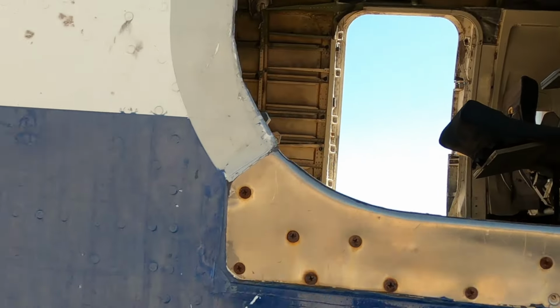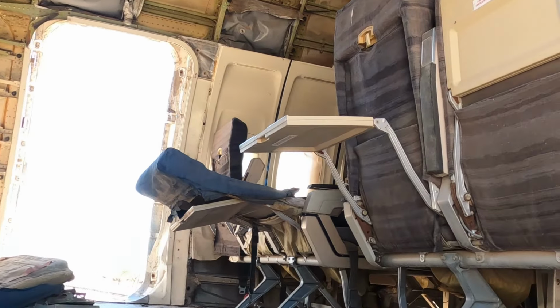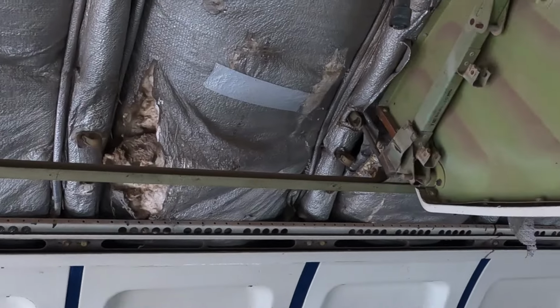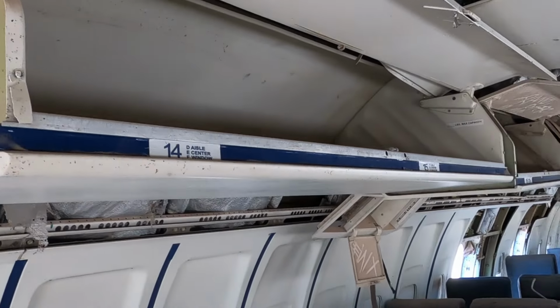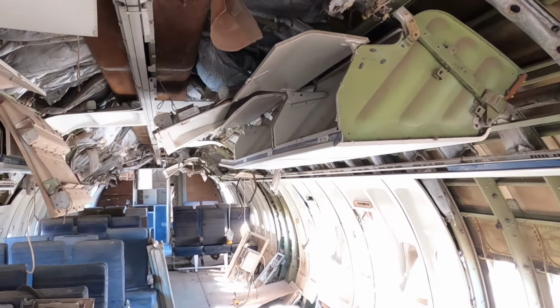Man, I wish I had a ladder. I'd climb up in here. Hey, I paid my $4. I'm getting my money's worth. It doesn't look like I was the first person to sneak in here. So this is the inside of the Crash 727.